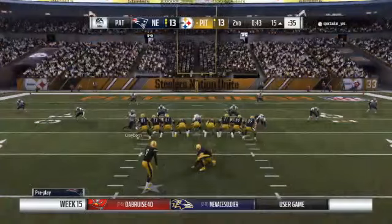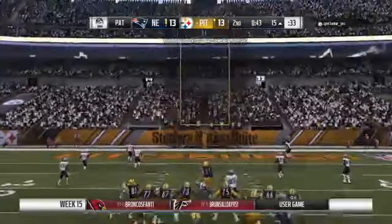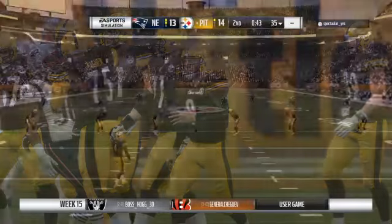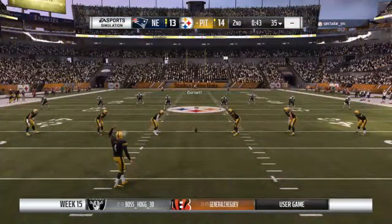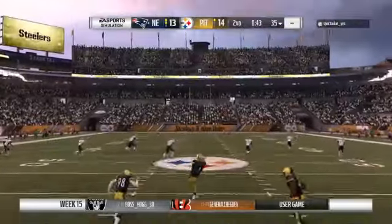Boswell for the extra point. Extra point was hooking, but he does make it through. And that will give him the lead here as we get on towards halftime. The kickoff unit is out on the field, and they will send this one away.